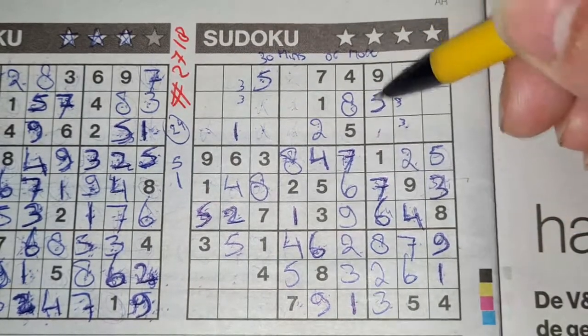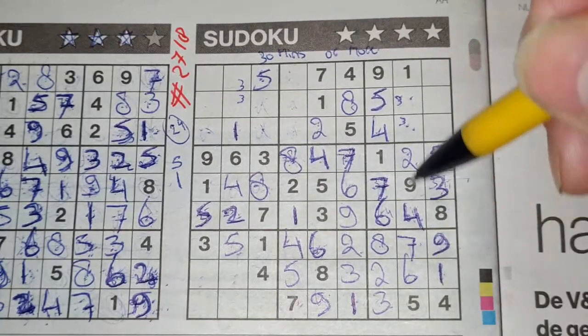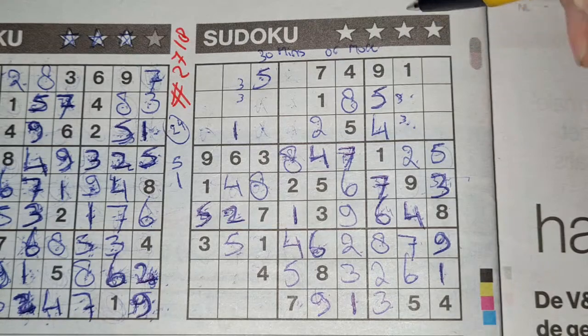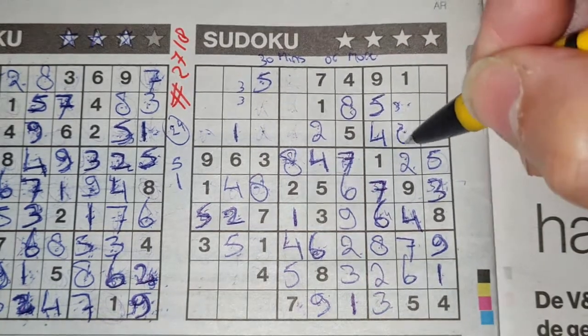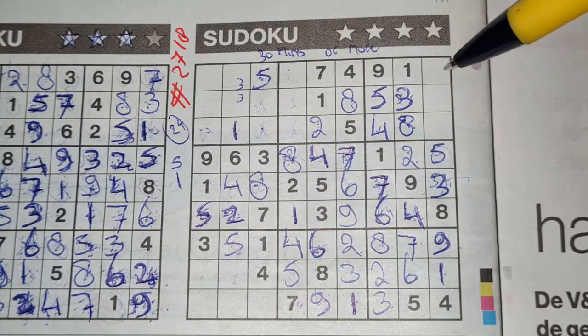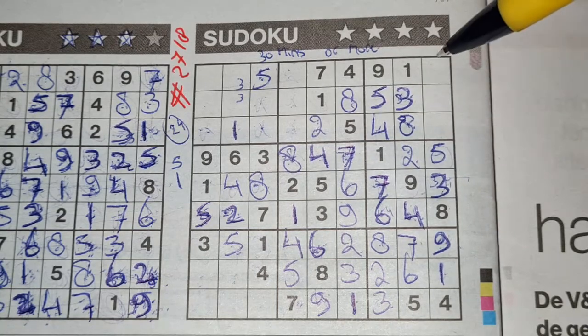All right, 1 number left in this column for the number 4. All right, 2 numbers left in this column for the numbers 3 and 8. 3 and 8 are missing. We see here an 8, no 8 there. 8 should be here, and the 3 goes there. All right. 2, 3, 4, 5, 6, and the 7. Okay.